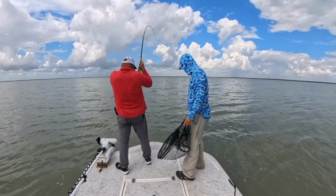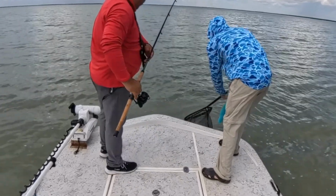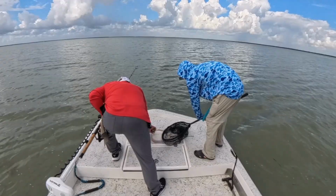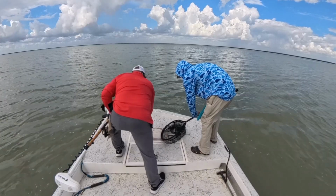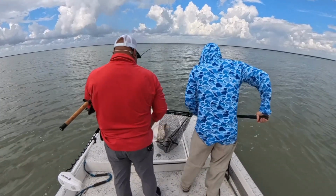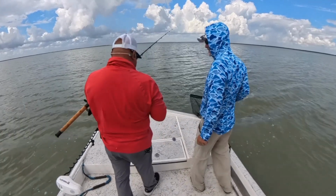It's a stingray. Damn it. Now the foam. Put it in the back. He was hooked onto the net.